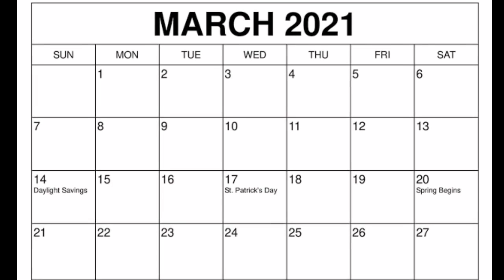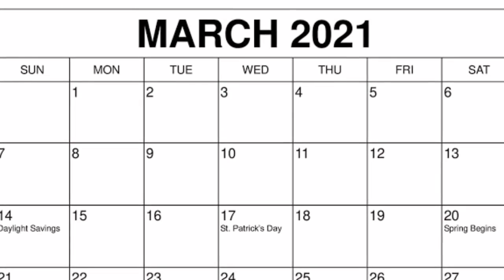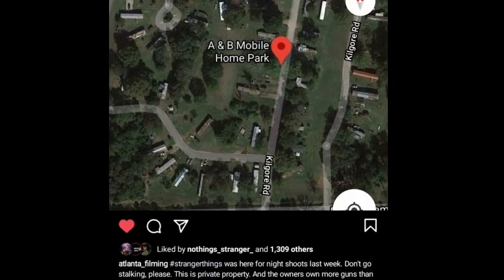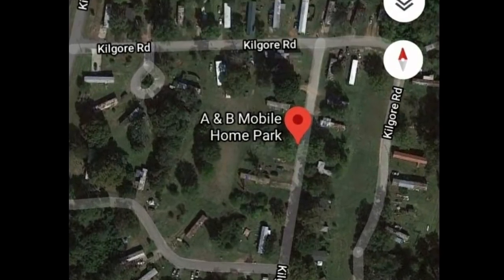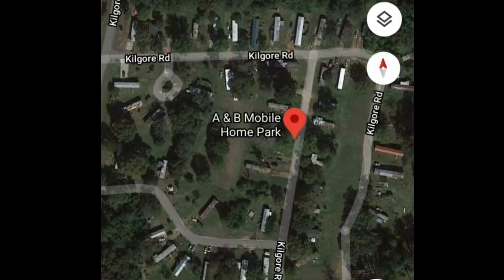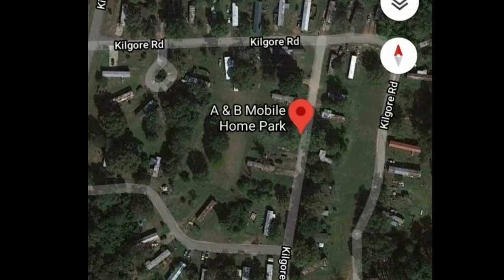So far March has been good to us Stranger Things fans because we are literally getting more set photos than we thought. Atlanta Filming reported on Instagram that Stranger Things 4 was shooting at A&B Mobile Home Park. It's totally unknown what exactly they filmed here, but according to the people in the comments, it is a private property. Who knows what exactly is happening in there, but it is definitely a house inside of Hawkins.